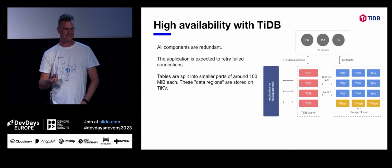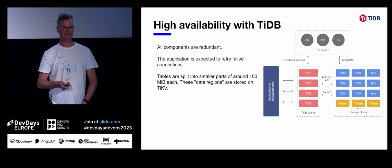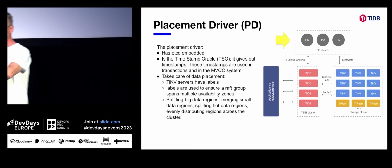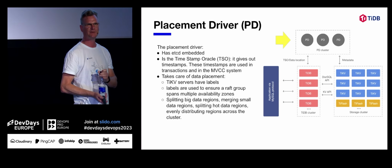We're splitting tables into smaller parts of around 100 megabytes, and that's how we distribute the data. These data regions are stored in the TiKV node, so a distributed key value store. I will dig deeper and deeper as the presentation goes along. The first part is the placement driver. You can see that as the manager of the cluster.